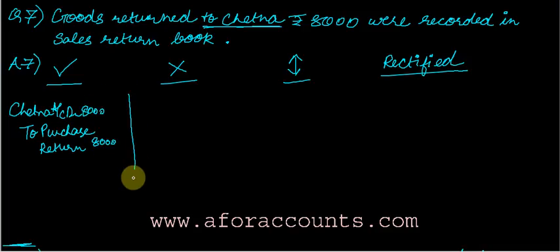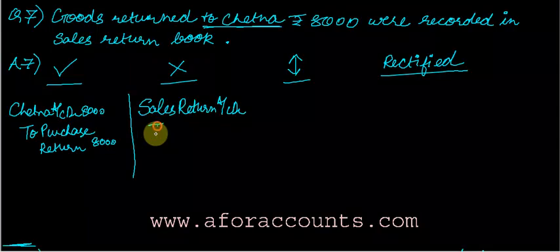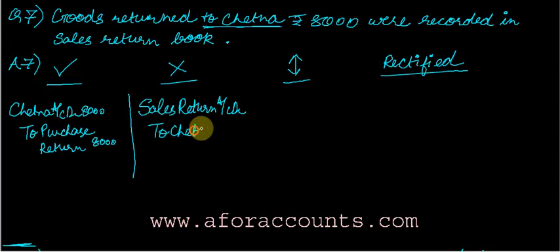Okay, now the wrong entry. I have entered in my books as sales return, so sales return is always debited because sales is credited, so sales return will be debited. Sales return account debit to Chetna, 8,000.